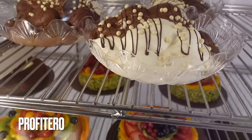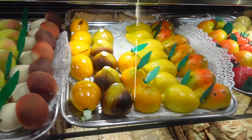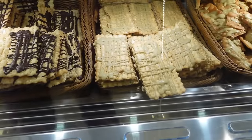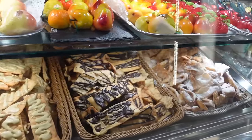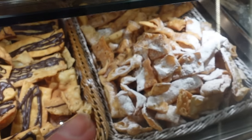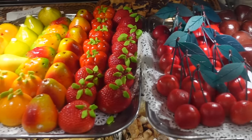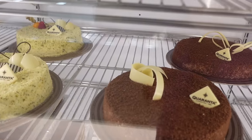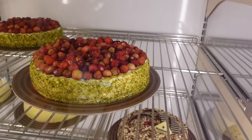Look at the beautiful presentation on these cakes. Frutta martorana, which is marzipan. And here are the specialties for carnevale. Chiacchiere, which means chit-chat. And we have the pistachio, the chocolate, and the powdered one. And of course, by the way, all these are handmade. This is something very, very special. And 40 years, they've only perfected these cakes.